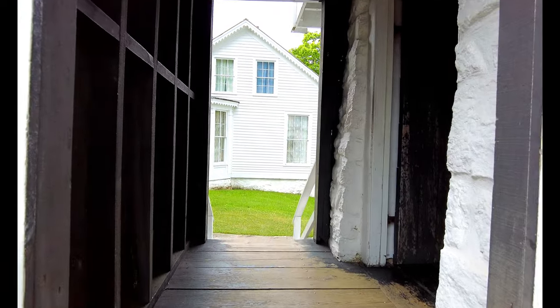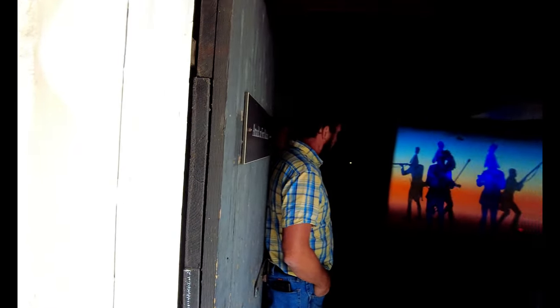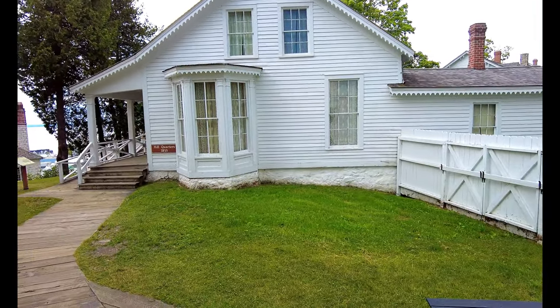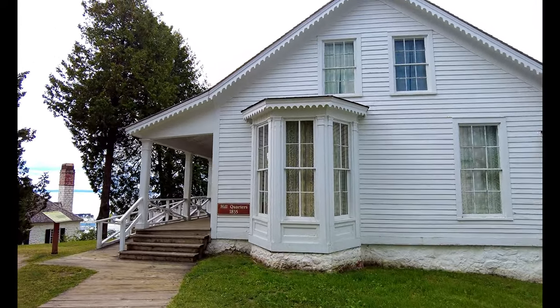There are three blockhouses here on Fort Mackinac. This is the North Blockhouse. They form a triangle designed not only to withstand frontal attack, but also to be the final place of refuge for soldiers and their families if an enemy broke into a fort. The walls you see in the blockhouses are 3 foot thick limestone walls.